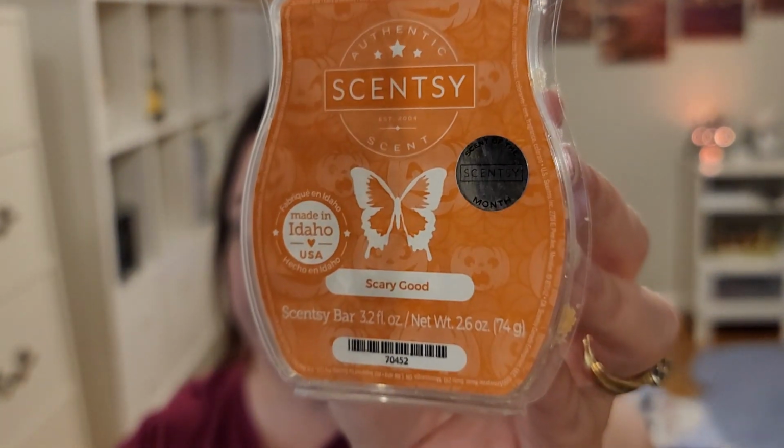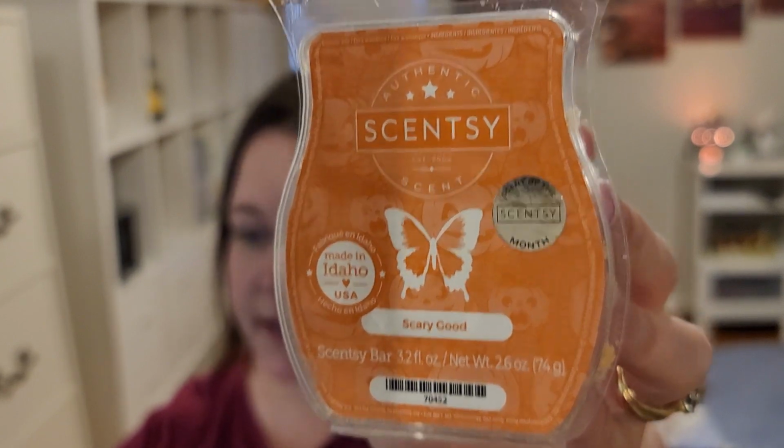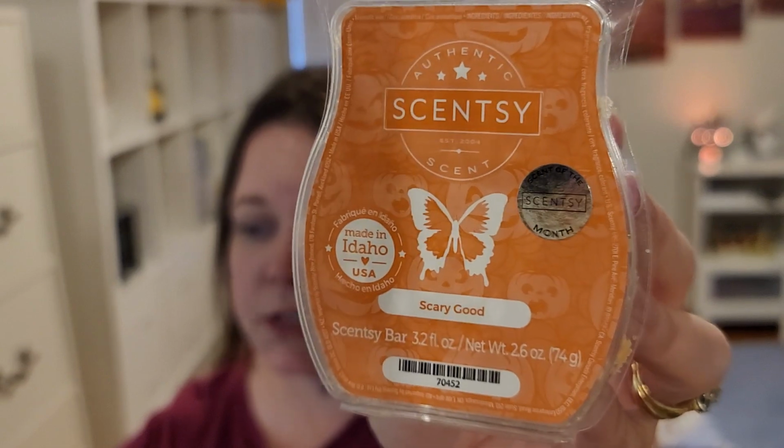And while we're on that one, let me see what else I have that might be similar. Scary Good. This was a scent of the month last September. It is pumpkin puree, cinnamon, butterscotch, vanilla. Toasted butterscotch is the key word there for me, at least. I got a scorched note from it, not a nice toasty note like I get from Sweet Plum Pastry. I got a scorched, burnt note from this, so that's probably why I'm not a huge fan of it.